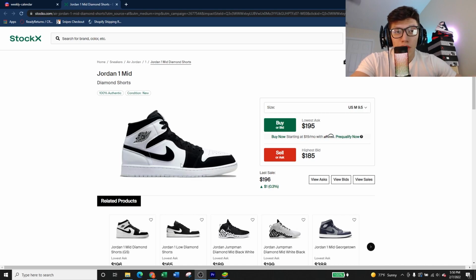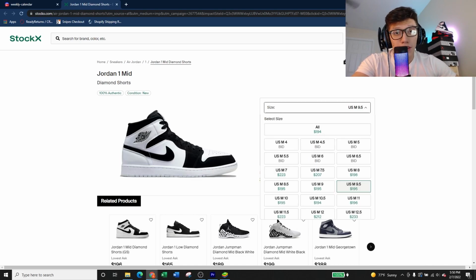You can sell it on release day, definitely for this high price around 200. Don't sell for anything less, but you can also definitely hold this pair as well, as it'll likely increase, but I just don't know how fast, but definitely a pretty solid shoe to cop.